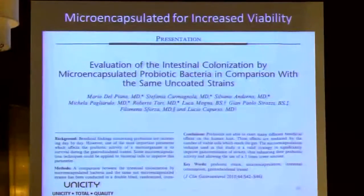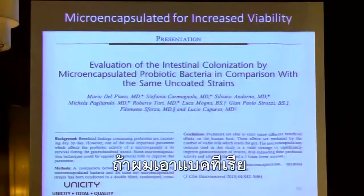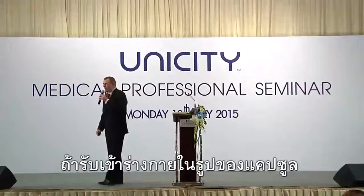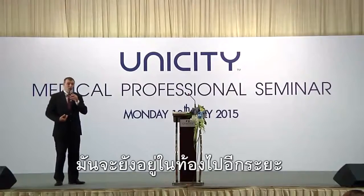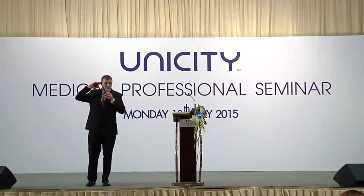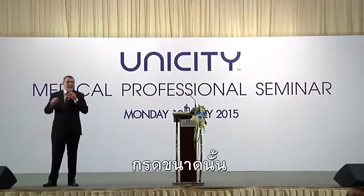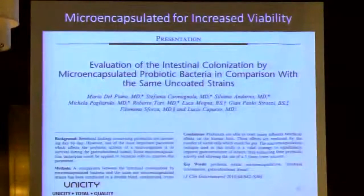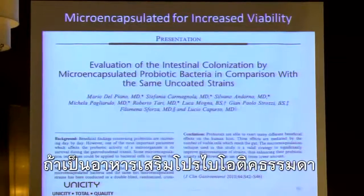One of the keys that separates Unicity's probiotic from the others is delivery form. If I take live probiotics in capsule form, that capsule has to be dissolved by the stomach acid, right? When the stomach acid dissolves it, it sits around in the gut for a while. The stomach acid also can dissolve the bacteria, because what's the pH of the stomach? About 1.8, 2, depending on the person. That acid can kill the good bacteria, even before they get to our digestive tract, where they eat the good prebiotics. A lot of them don't make it in a normal probiotic supplement.